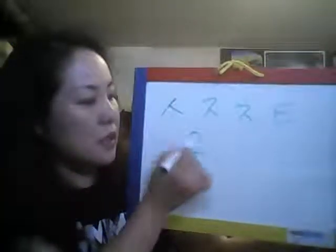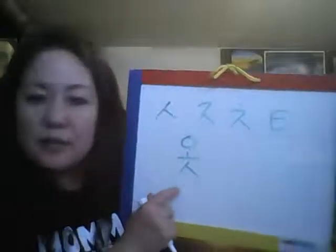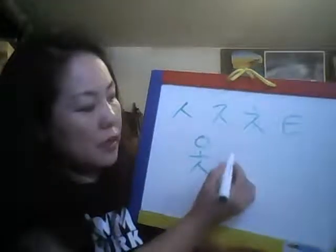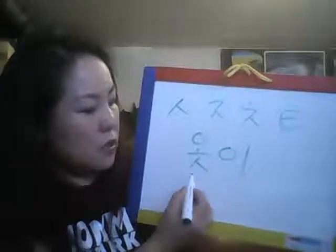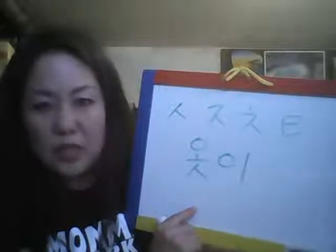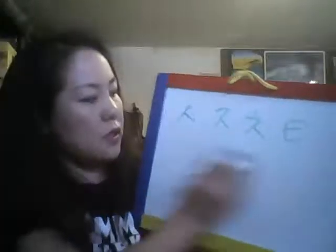Ot. Doesn't it look like a person? This word means clothes. So think of a person wearing clothes. Ot, okay? By itself, it sounds like ot, with a T ending, right? But let's say I put ing next to it. This shiot carries over when you pronounce it. So it sounds like oshi, instead of oti. Oshi, okay?